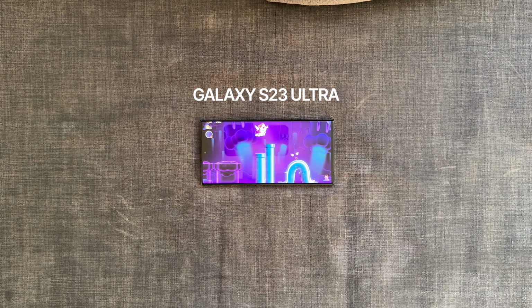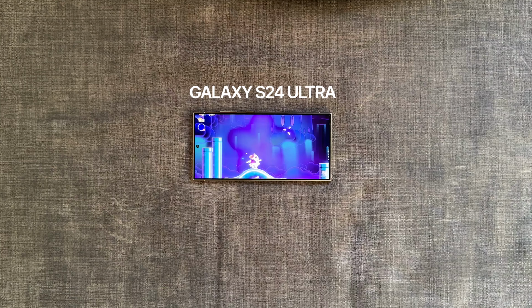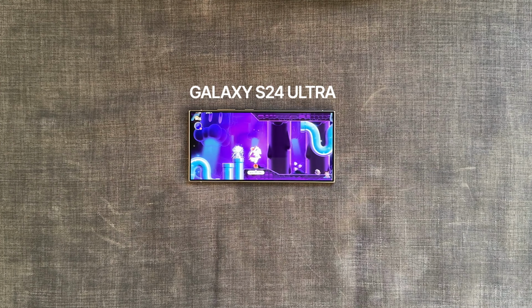When it comes to the Galaxy S23 Ultra, you can see the shadow of my camera within the display, but with the S24 Ultra, you can hardly tell that my camera is in the same spot of the display. Now, we've talked about how the Galaxy S23 Ultra has damn near dominated every category when it comes to longevity, but the battery is where it dominates the most.